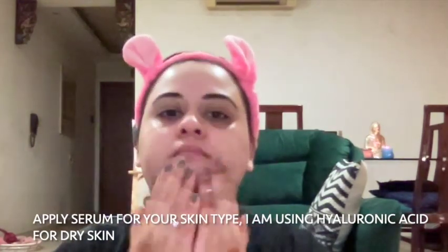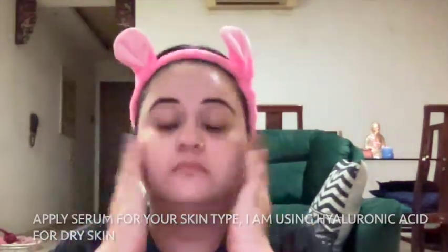Now you can take a freshener or a toner. Now I'm going to take some hyaluronic acid. You can choose your serum according to your skin type. I'm going to dab it all over my face, not forgetting my neck area.